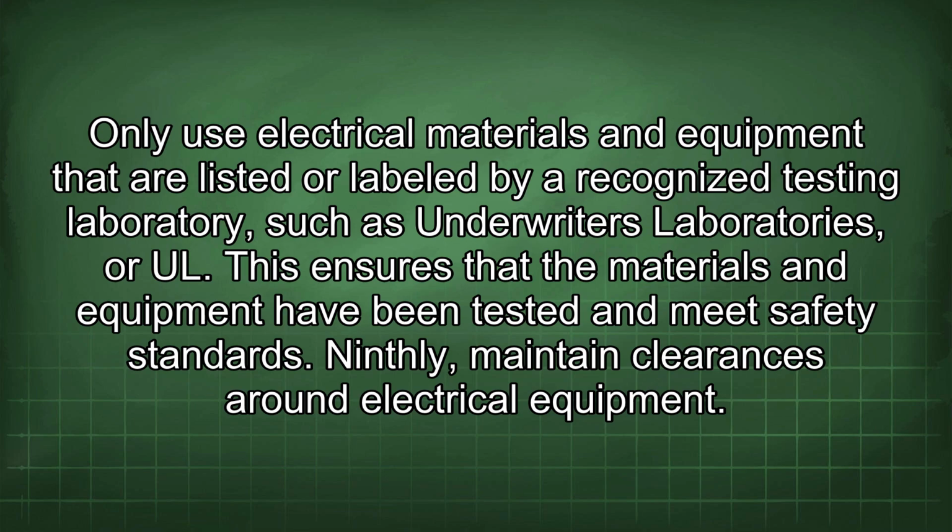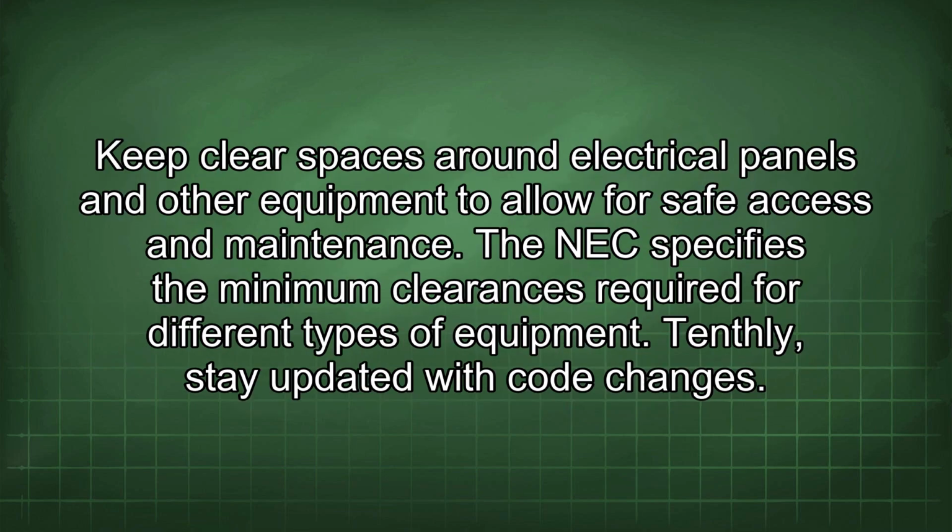Ninthly, maintain clearances around electrical equipment. Keep clear spaces around electrical panels and other equipment to allow for safe access and maintenance. The NEC specifies the minimum clearances required for different types of equipment.